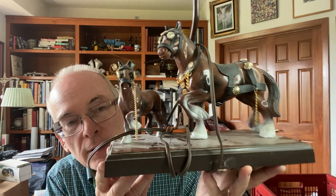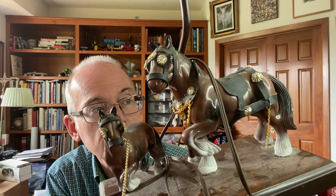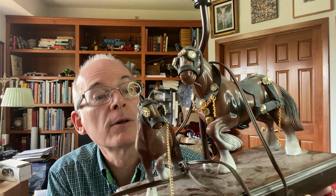So, all right, I'll get this one out of the way. This is one of the first items I picked up. It's actually a lamp, but it's all plastic. There are 2 horses on here. It's kind of like a mother and a foal.